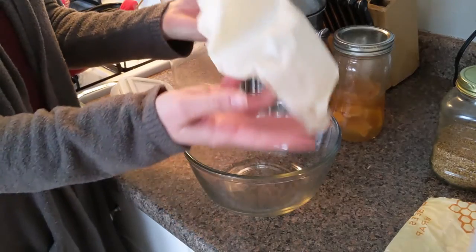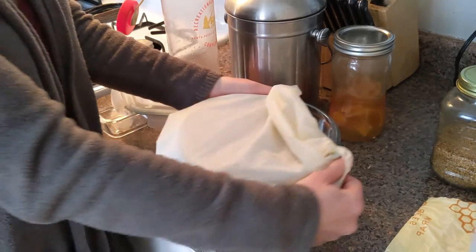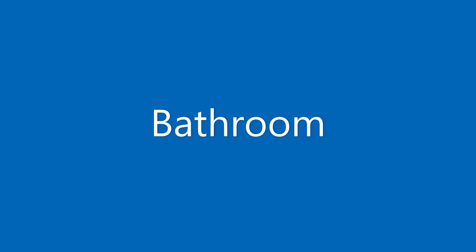This is one of my favorite tricks too, is just using a shower cap instead of plastic wrap. You just pop that on the top of the bowl and you don't have to worry about continuing to buy stuff. You just buy a set of shower caps once and they last a really long time.